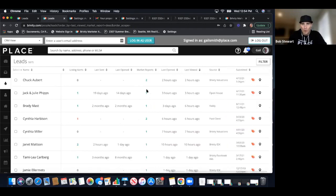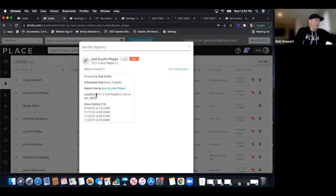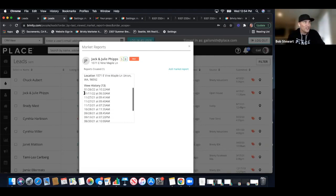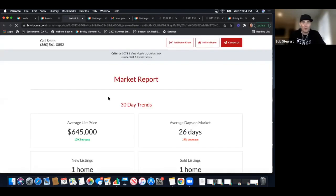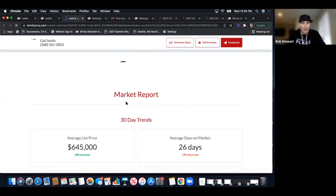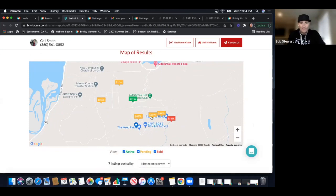We've got a market report that is actually for their house. Gail, at that open house, figured out they had to sell something before they would have bought her open house, and they didn't end up selling it and buying. But here's the market report. Look at all this action of them looking at their market report and getting a sense. We can take a quick look at Jack and Julie's market report and see what's going on around their house, right? This is where they live out there in Alderbrook, and there's a house that sold here recently, and there's one active and a bunch of pendings around them.